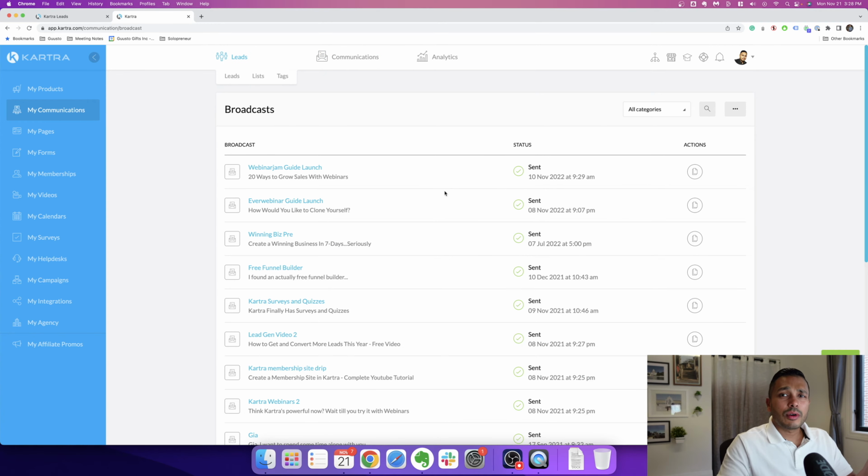So Kartra has two kinds of emails. It has one-off emails you can send to a dedicated list, and it has automated email sequences that you can have sent out when certain behaviors and conditions are triggered. Let's just talk about the one-off emails.